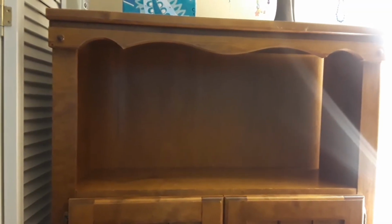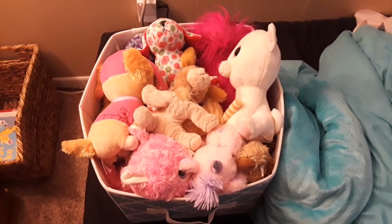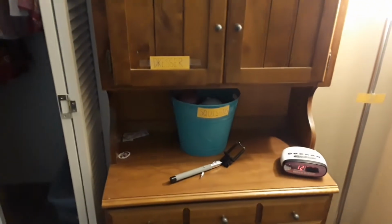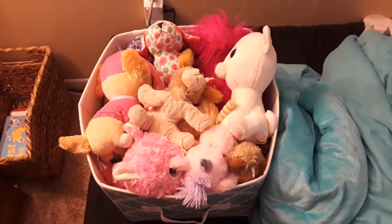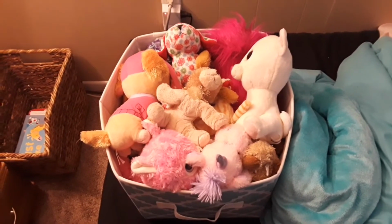I just took all of the stuffed animals off of this dresser hutch, and this is going to be our new stuffed animal container. I think it'll be good because I have found my daughter climbing up onto this dresser part to try to reach her stuffed animals up there, and that's not ideal. So hopefully this can be the container that will hold all of her stuffed animals and it'll be within her reach. I believe we'll be putting this in the closet.